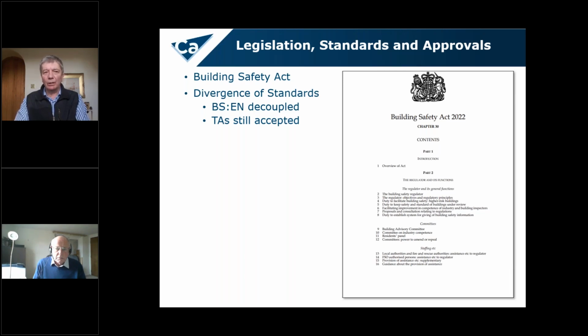We're seeing it more in other sectors at the moment, particularly in the food sector. But it is likely, for the reasons that Chris explained with the Grenfell Tower disaster, that local standards may be developed and may either fall behind or go ahead of what is currently available within Europe, for example.